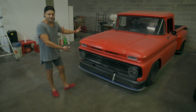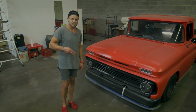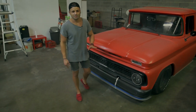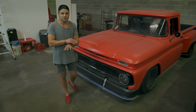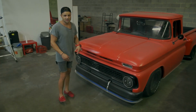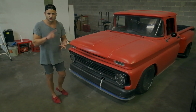Pride and Joy here, 1963 C10. You'll notice the wraparound windshield, which they only made in 62 and 63. It's been owned by the same folks since 1964. I picked it up on their farm in Missouri. It was irreparable when I got it, but it had a lot of sentimental value. It is now a 6-liter LS1. Interior's been redone. It's now soundproof, power windows, cold AC.